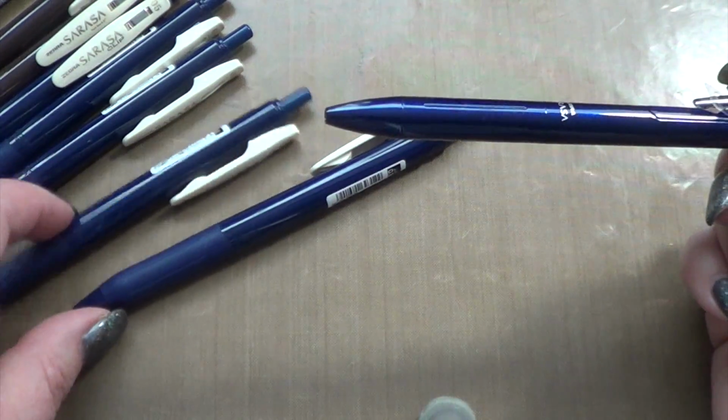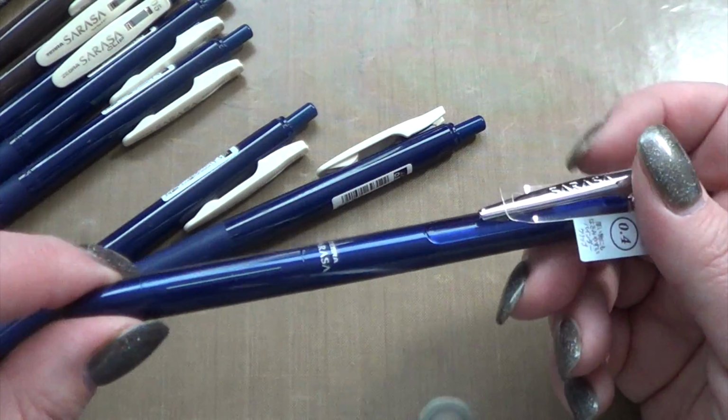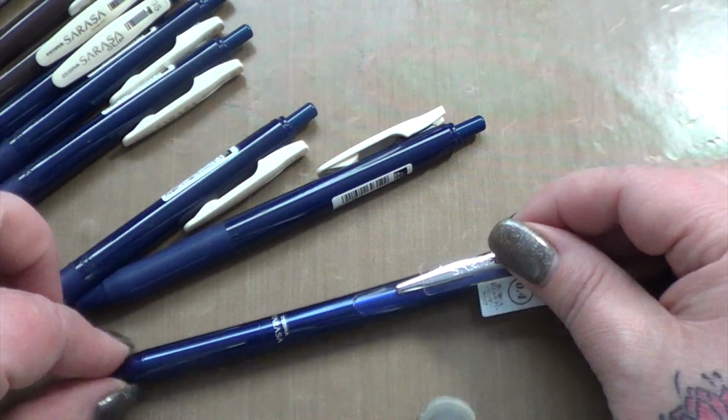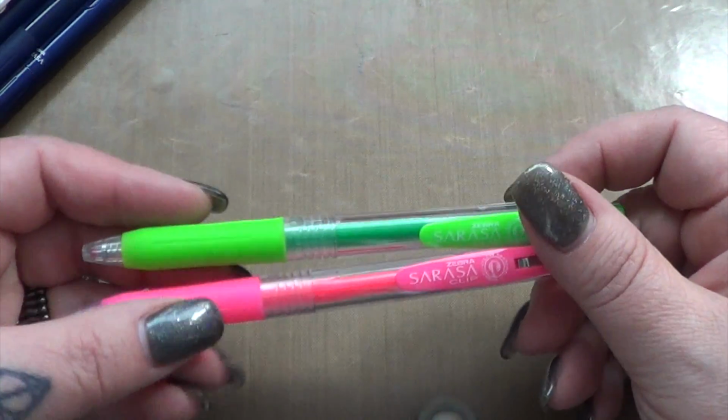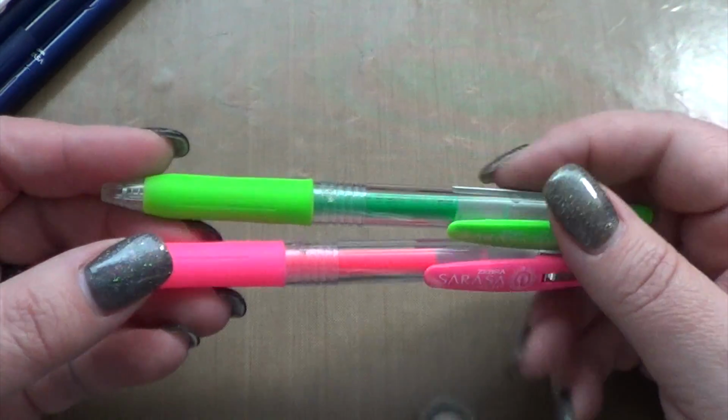I just know because I like the ink so much and I use it so frequently, I wanted a little bit of a nicer pen to put it in. So I got that. And of course, you always get a piece of candy with your order. Then I picked up 2 from the Neon Sarasa clip line. The pink for me, the green for a friend.